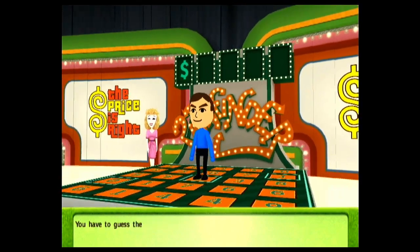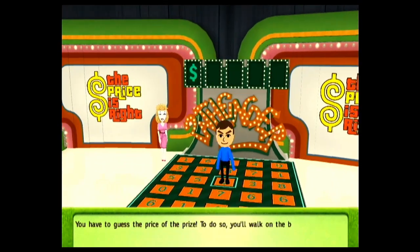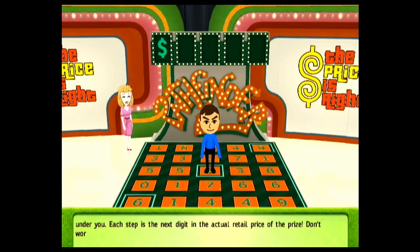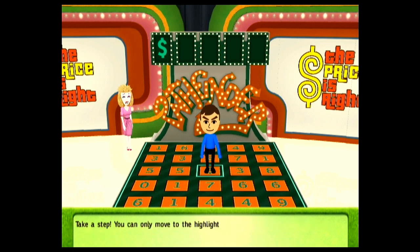You have to guess the value of the prize. To do so, you'll walk on the big numbers under you. Each step is the next digit in the actual retail value of the prize. Don't worry too much, though, if you make a mistake. You'll be able to earn up to 3 extra chances. Take a step. You can only move to the highlighted tiles.